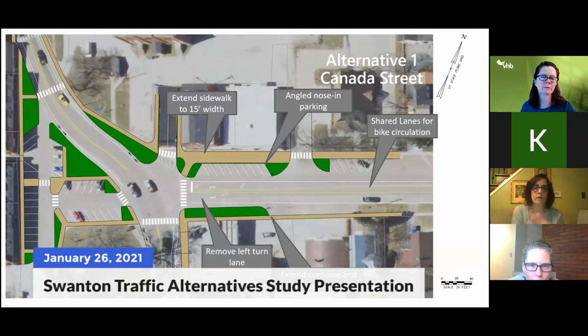That looks about right. To clarify, the brown is illustrated as sidewalk in these concepts. Someone did ask that question. Some of them are proposed new sidewalks, some of them are existing sidewalk that we're tying into.